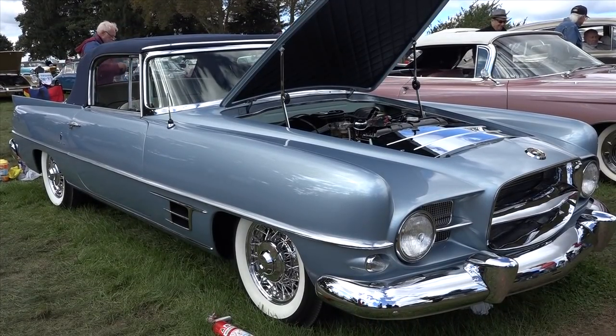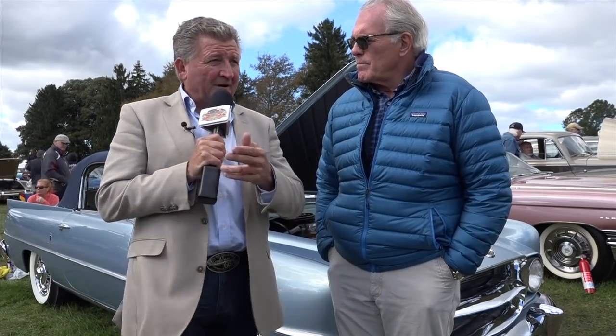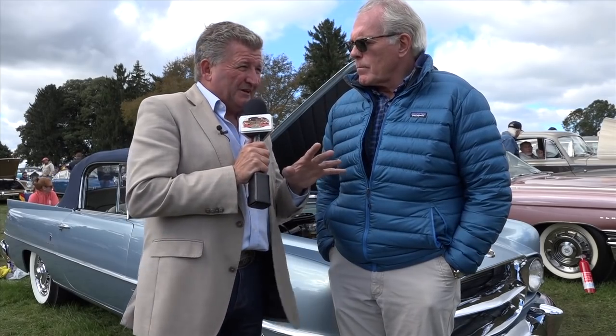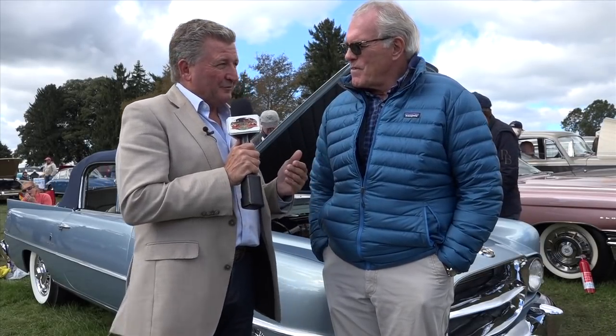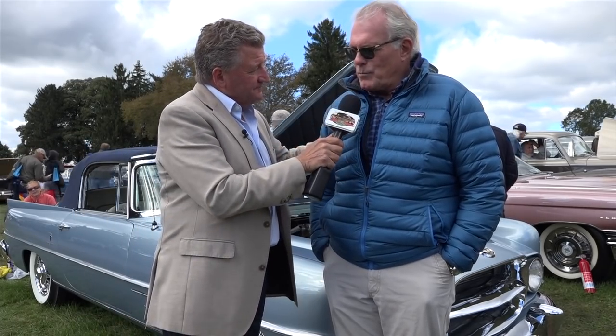Chris, it's been such a pleasure to catch up with you, the temporary custodian of such a vehicle. And on this trip to the United States, I've got Mark from Shannons, and Mark actually pointed the car out to me. Here at Hershey, on the field, there is just so much chrome, so much colour. Cars can actually get lost in the mix. But I'm so pleased that we found your car down the end of this row. Chris, thank you very much. Thank you very much. Appreciate it.